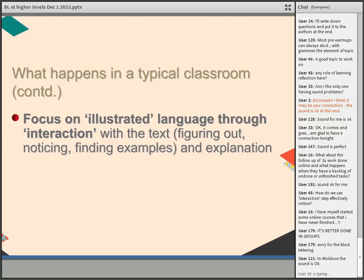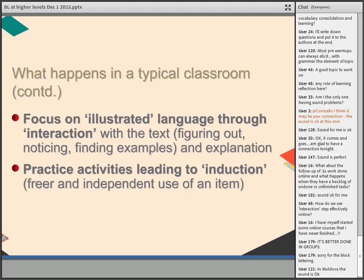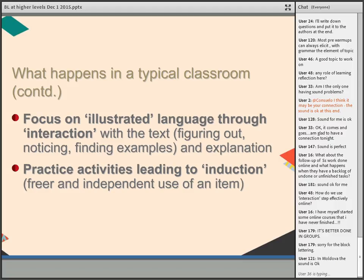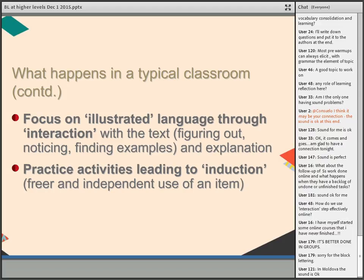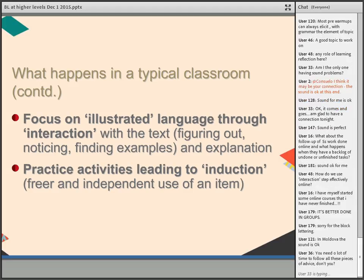The third of the 3 Is are activities which lead to induction. This is where you, the learner, work out for yourself what the rule is, and you relate it to what you already know about grammar, you relate it to what you have seen and heard about the way people use the grammar. So this third I, induction, involves freer and independent use of the item. After all, if you can use it freely and independently, it probably means you have induced the meaning and function of the particular piece of grammar.